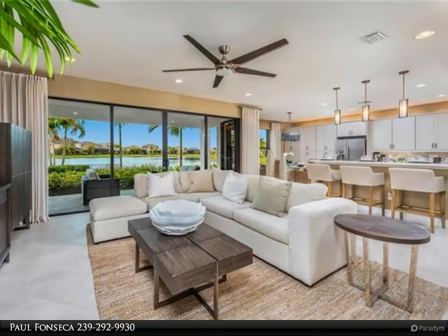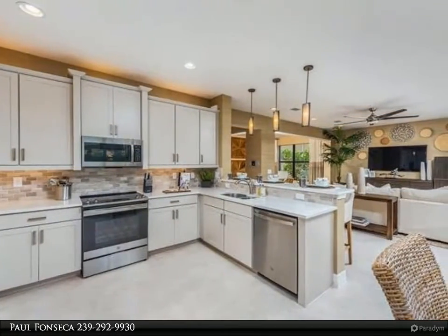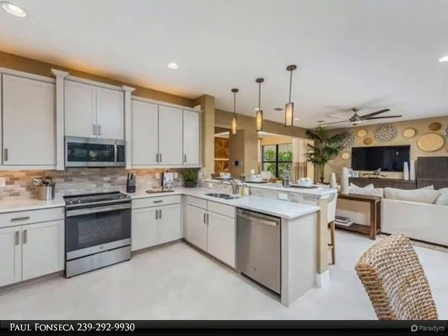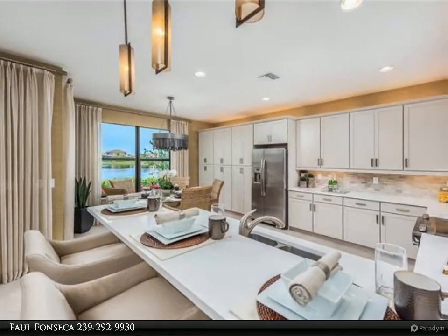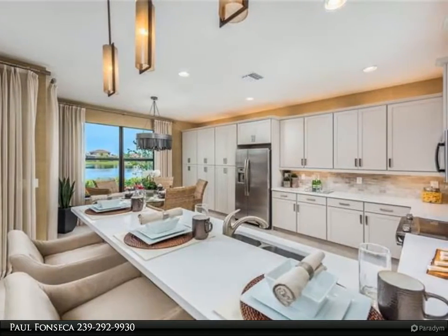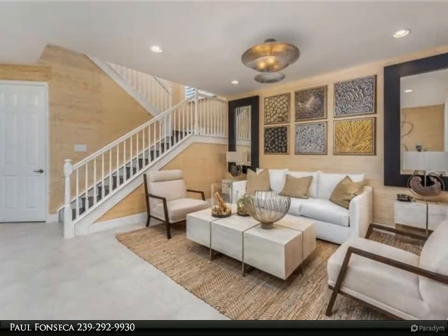At the heart of Marina Bay is a 12,491 square foot clubhouse and an array of lifestyle amenities for you to enjoy year-round. There are endless ways to stay fit and active, with a fully equipped fitness center, aerobics studio, and indoor sports court for basketball, volleyball or any activity imaginable.